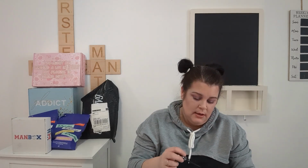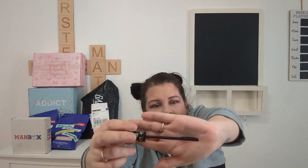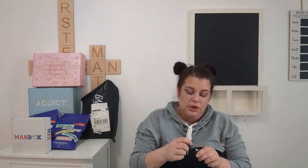Okay. Fourth is Dragon Lash Semi-Permanent Mascara. I always like trying new mascaras, especially with the different wands. Some wands are just crazy good now. Okay, so this one looks like the bristles are on one side only. One side looks flat. But it looks like a good amount of product is getting on the applicator, which is good.